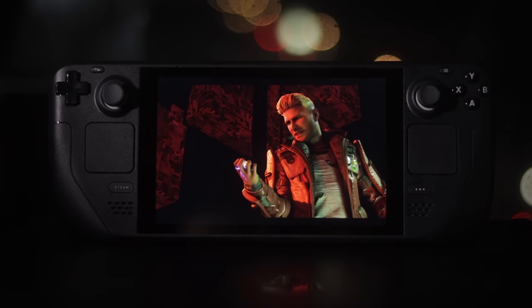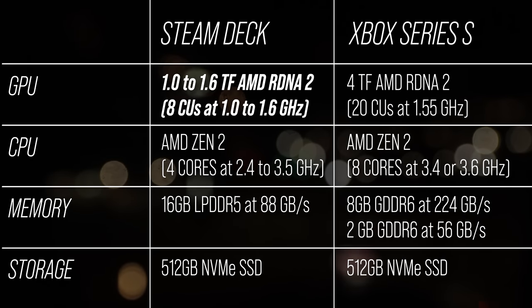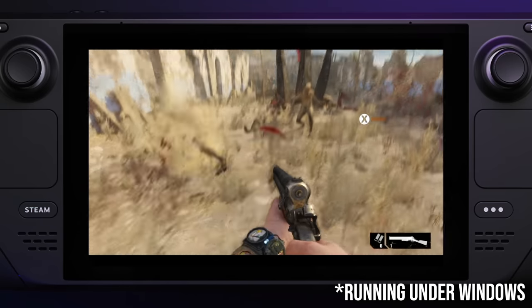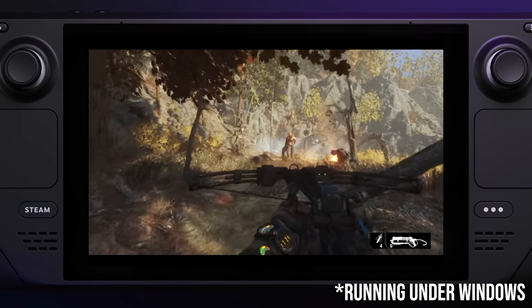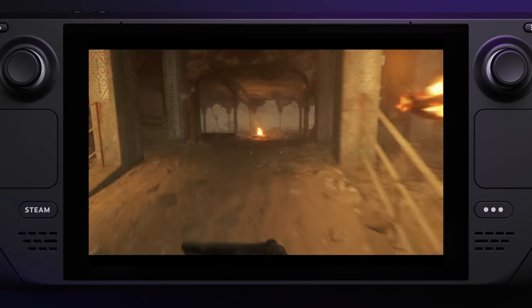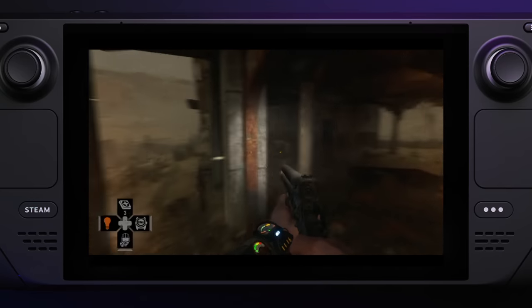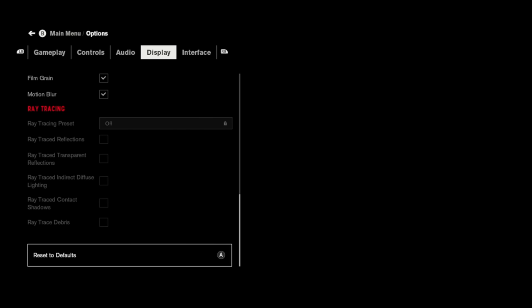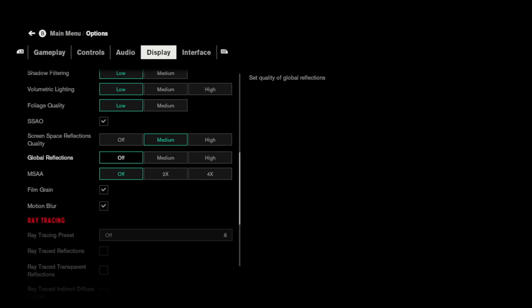Games that make extensive use of ray tracing are also a concern. With just 8 RDNA 2 CUs, the deck simply isn't capable of doing very many ray tracing calculations at once. Now, Metro Exodus Enhanced Edition and its brilliant RTGI implementation does downsize quite nicely onto the deck, but future games are bound to be more challenging. Perhaps a more basic problem for the deck is the fact that ray tracing is not currently supported in the deck's default Proton build, but this will hopefully change as the AMD Linux drivers continue to mature.